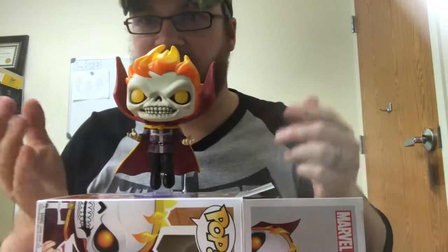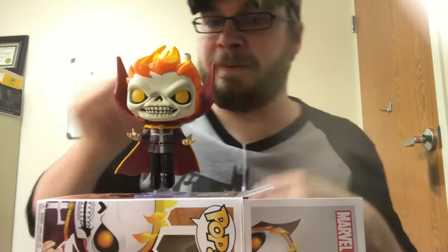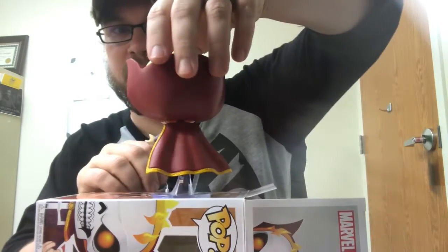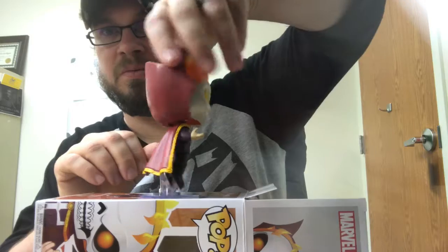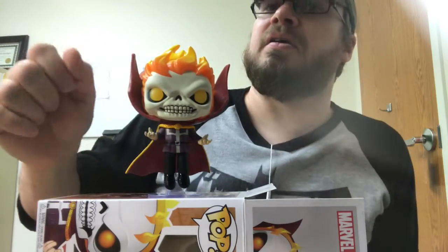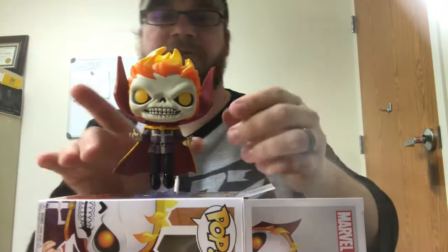Put him here. Stands well because he has his own base, because he's floating in the air. Go ahead and spin him for you. All right. So here we have Doctor Strange Ghost Rider.